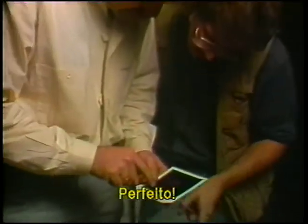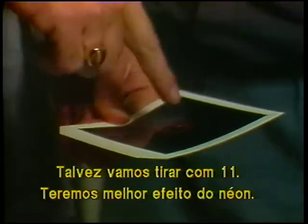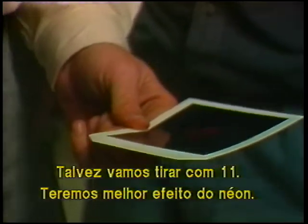Yeah. Perfect. Just right there. We're going to have to shave that down. 16. Probably should shoot that at 11. I think we'll get a little bit better neoning.